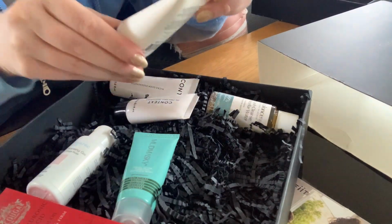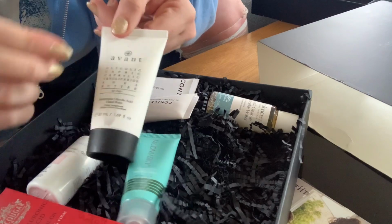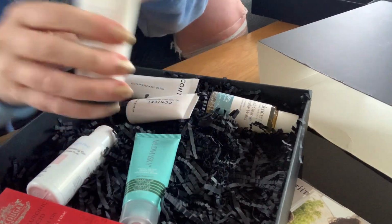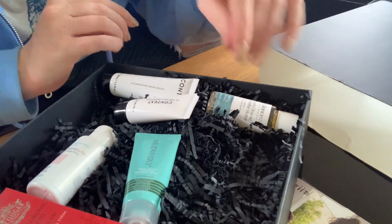And this here is a Sumptuous Glycolic Acid Hand Balm by Avant. This I would actually be interested to try as well. It says it's age defying. I don't know if I need that in my 20s, but it's nice enough, I guess. What else do we have?